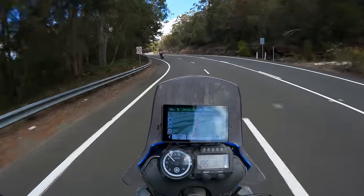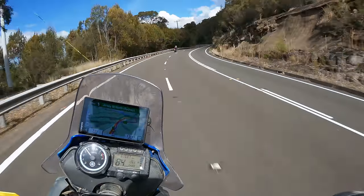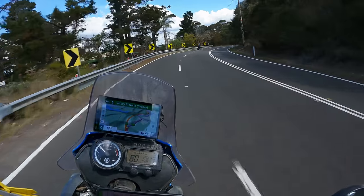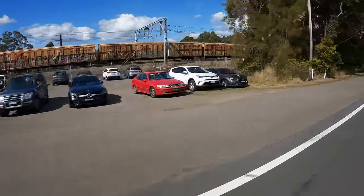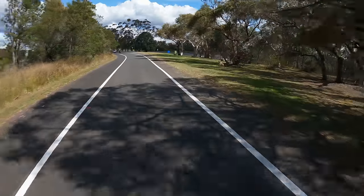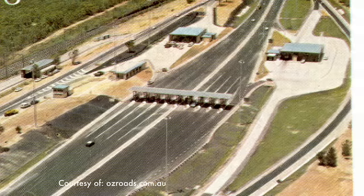That no pedestrian sign is new and it's probably specifically targeted at doctors. Over here on the right, this is where the toll gates used to be. So it used to be a toll to use the freeway heading north.